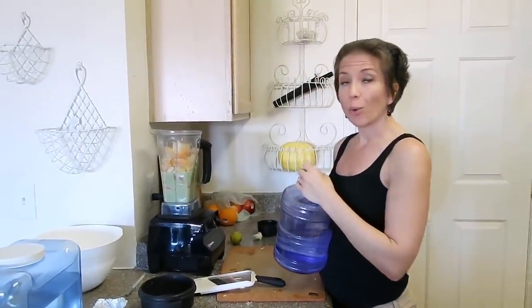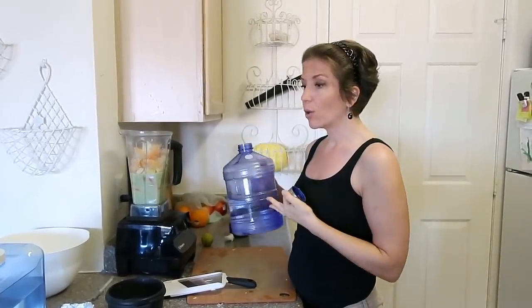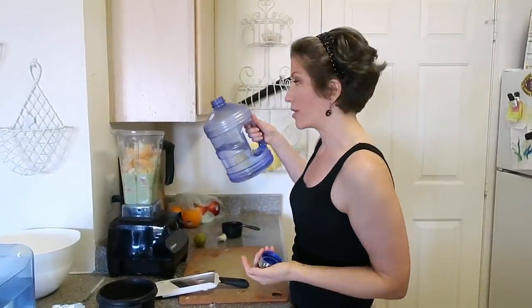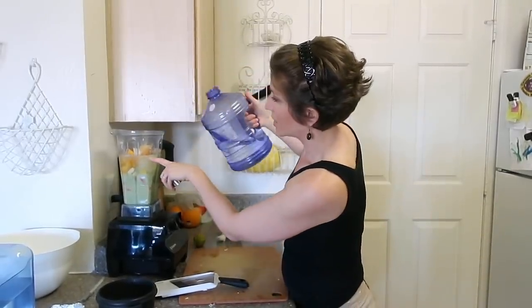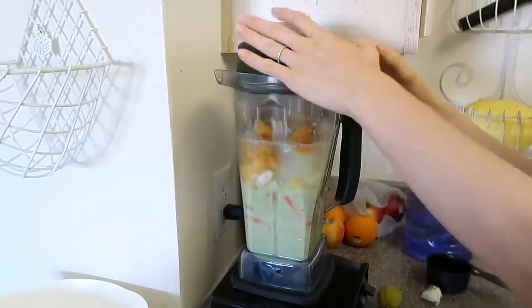Because there's so much frozen fruit in here, I'm going to have to add some more water to get it to blend. You can always add as much or as little water as you want to get whatever consistency you like. I always like to start out with 1 cup of non-dairy milk just to give it a creamier feel no matter which smoothie I make. And then I make up for the rest of the liquid with water. So I usually end up pouring up to almost the level of fruit that's in there, and then I blend.